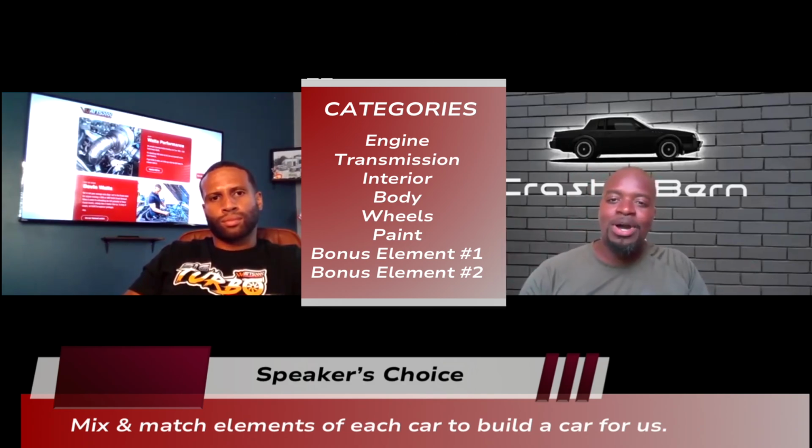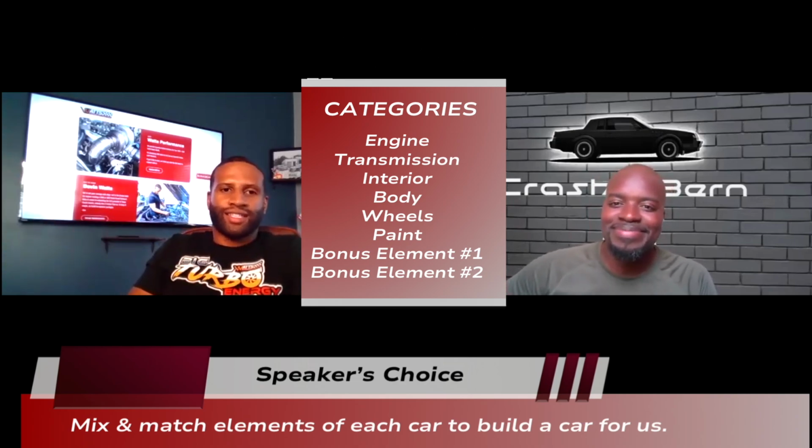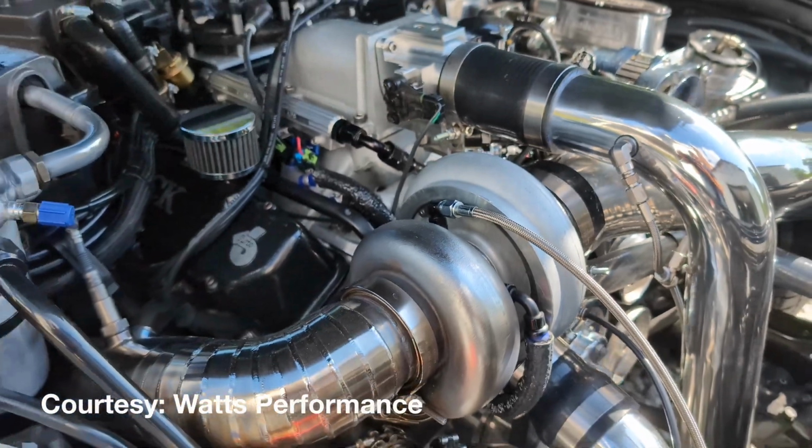Dev, I'll start off with you. On the engine category, what would you choose? So we're pulling from each car. Exactly. Okay. Because at first I was going to say I'm going to put a Watts Performance engine in there. There it is.